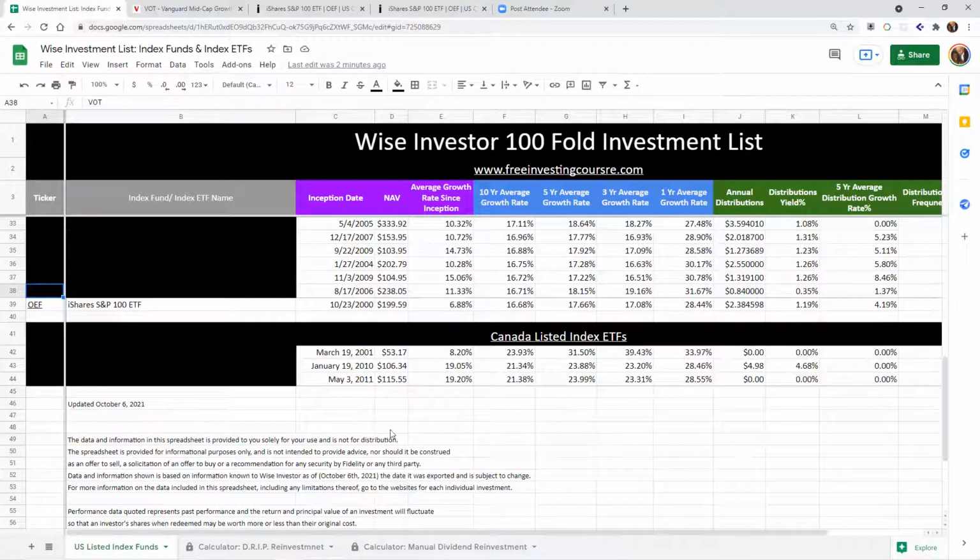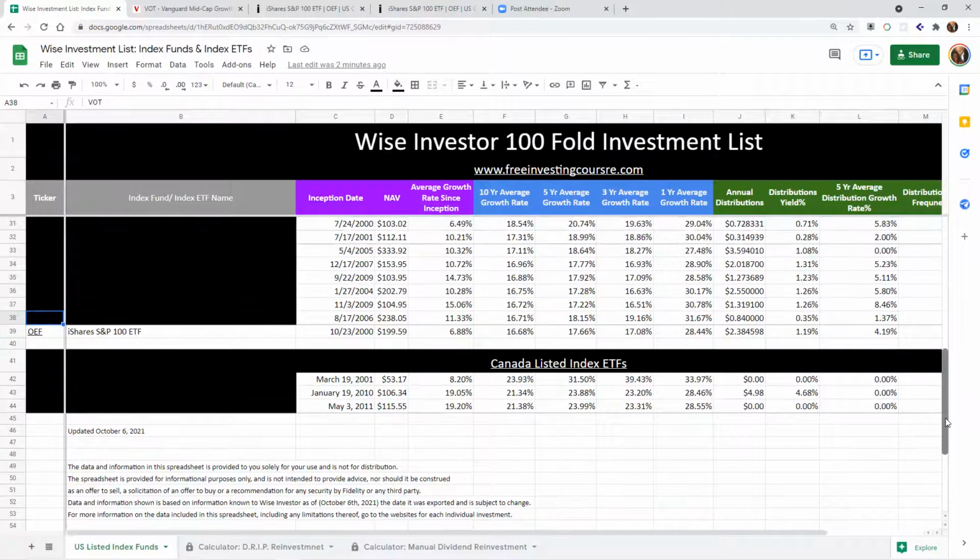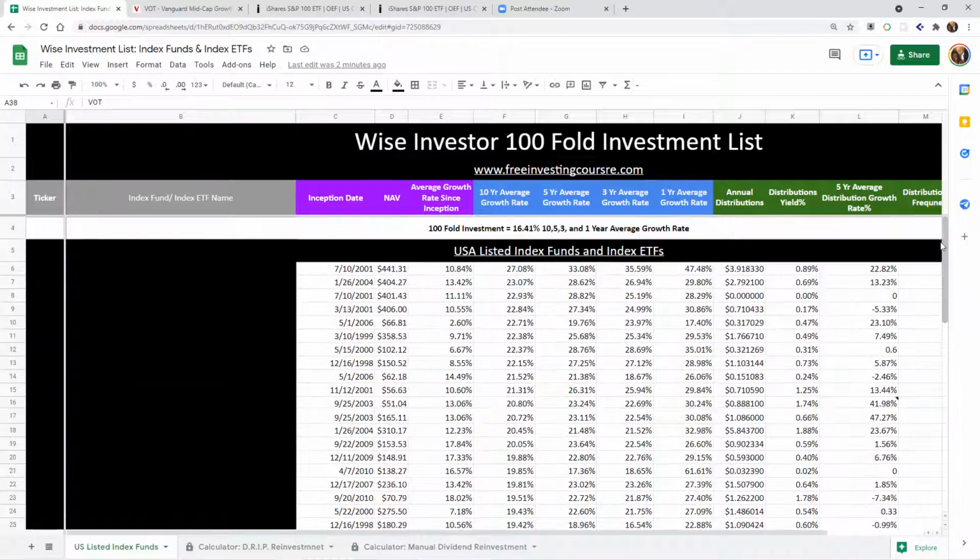So there you go. That is our Wise Investor 100-fold investment list, and I just wanted to take a minute to showcase that to you.